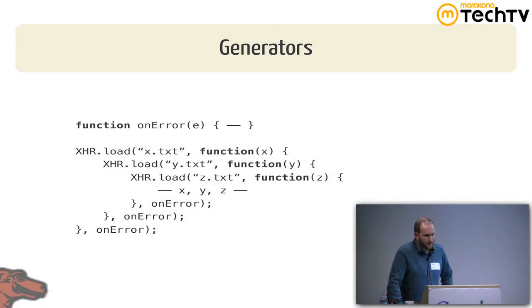Generators, I don't have nearly enough time to go into the detail of these. These are a bit of a high-powered functionality, but generators are something where the idea came from Python, and in turn that came from decades of programming language history. There's the idea of coroutines, and Firefox has had them for several years. The main driving use case, at least in my mind, for why generators are useful on the web is for dealing with this kind of inversion of control that you get, especially in callback-heavy code.